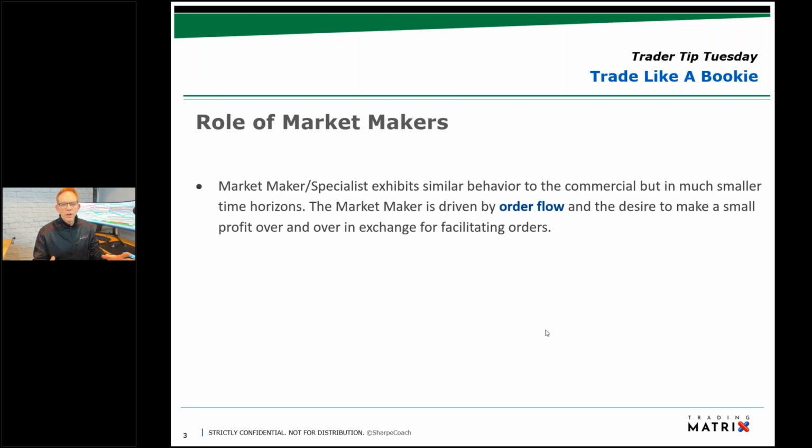Everything they do revolves around getting order flow. And then what they do is they desire to make a small profit over and over and over again in exchange for facilitating orders. When I had my firm, we literally made thousands and thousands of trades every single day. We were constantly making trades in multiple markets all the time, collecting small amounts of money over and over and over. But if you do that enough, it adds up to an enormous amount of money.